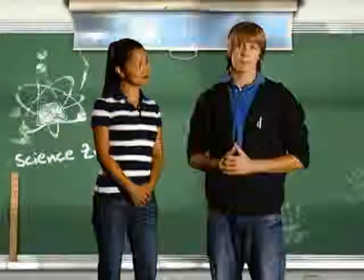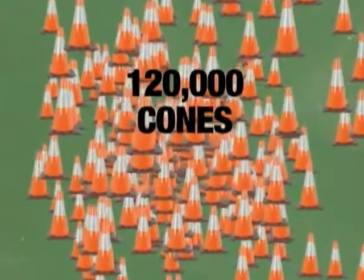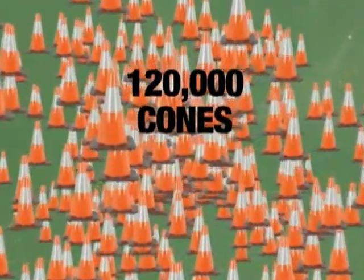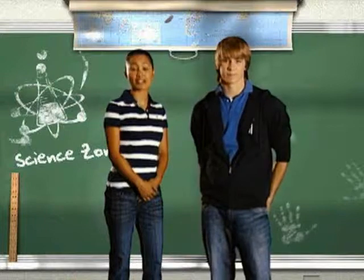You know, I heard that Caltrans buys 120,000 cones every year to replace the ones that get run over. That's a lot of cones. But the real problem is rear-end collisions. Serious rear-end collisions can result from tailing a car too close at high speeds. If more drivers knew what it takes to slow down a ton of rolling metal, a lot of lives could be saved.